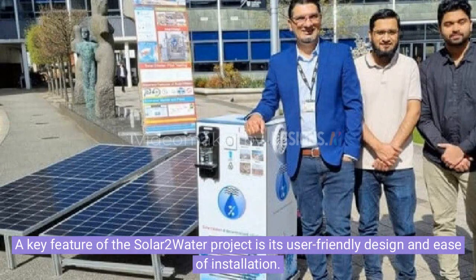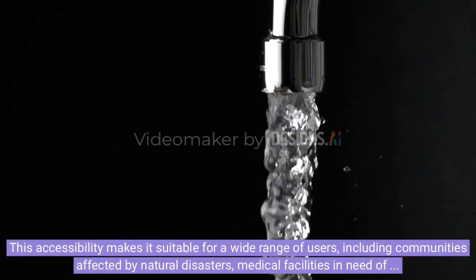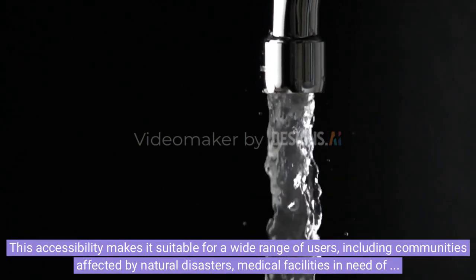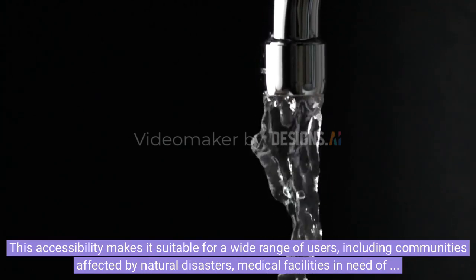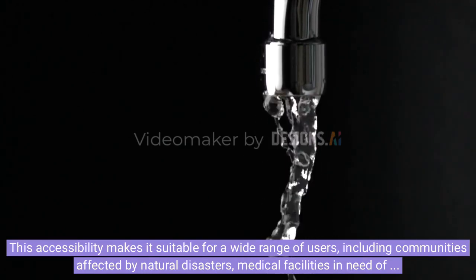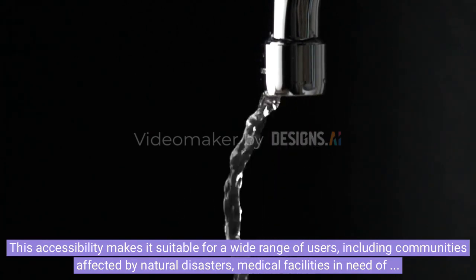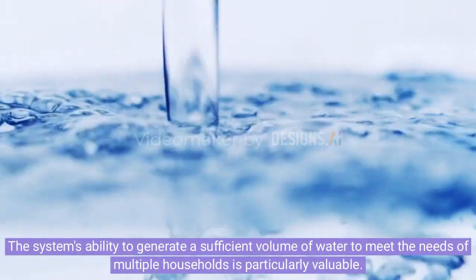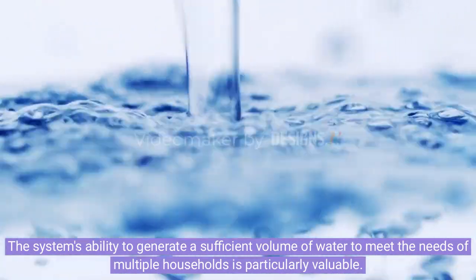A key feature of the Solar2Water project is its user-friendly design and ease of installation. This accessibility makes it suitable for a wide range of users, including communities affected by natural disasters, medical facilities in need of clean water supplies, refugee camps grappling with inadequate water resources, military camps operating in remote areas, and isolated settlements without access to centralized water infrastructure. The system's ability to generate a sufficient volume of water to meet the needs of multiple households is particularly valuable.